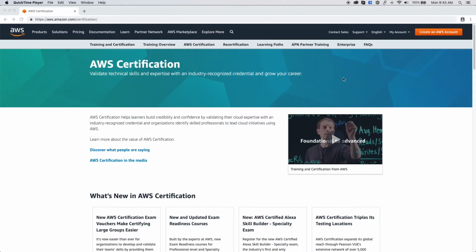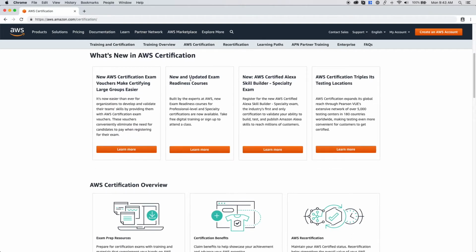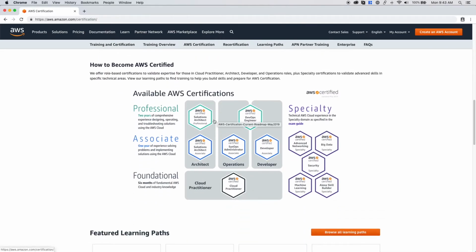In this lecture, we're going to be covering the exam roadmap. As you can see, I'm over on AWS's website, on aws.amazon.com/certification. This is basically their homepage for all the certifications. If you scroll down, you can see they talk about exam readiness, the courses, and some of their new certifications like their Alexa Skill Builder, which just came out recently. We're talking in summer of 2019. And if you scroll down here, you can see their exam roadmap.